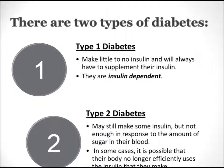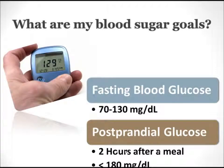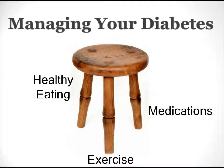There are two types of diabetes. First is type 1 diabetes, where the body makes little to no insulin and will always have to supplement the body with insulin in this case. These are insulin-dependent diabetics. Type 2 diabetics may still make some insulin, but not enough in response to the amount of sugar in their blood. In some cases, it's possible that the body no longer efficiently uses the insulin that we make. Blood sugar levels should range, if we're fasting, anywhere from 70 to 130, or 2 hours after a meal, anywhere below 180 is a good blood sugar range.